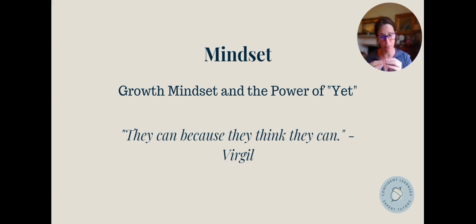She speaks very specifically to the child's mindset and how this word "yet" can be absolutely vital in changing their mindset. So if your child is saying fixed mindset things like, I can't do it, it's too difficult, I give up, I can't be bothered, that's a very fixed mindset.